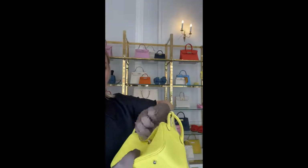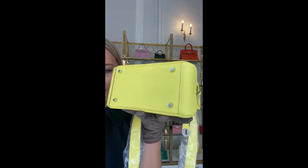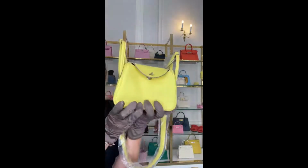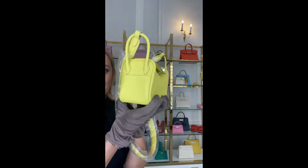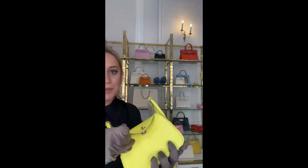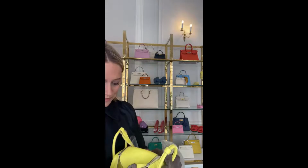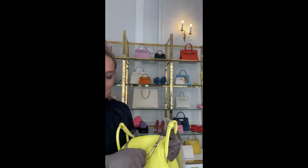And close it up again. It's got the little protective studs on the base, as you would find with a Birkin or a Kelly, to protect the corners. This one, of course, being our Box Fresh show, is brand new, unworn. Really, really beautiful colour and shape in the Mini Lindy. And these, again, are impossible to get in store. They are becoming very, very difficult to track down, especially in these wild summer colours.